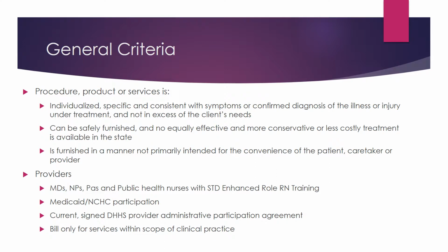So when looking at the STD treatment policy, here are some of the general criteria. The procedure, the product, or services outlined for the STD treatment must be individualized, specific, and consistent with the symptoms or a confirmed diagnosis, and must not be in excess of the client's needs. They must be safely furnished in the setting, and there should be no equally effective or more conservative or less costly treatment available in the state. And the treatment must be furnished in a manner that it's not primarily intended for the convenience of the patient, the caretaker, or the provider, but is consistent with national treatment guideline recommendations.